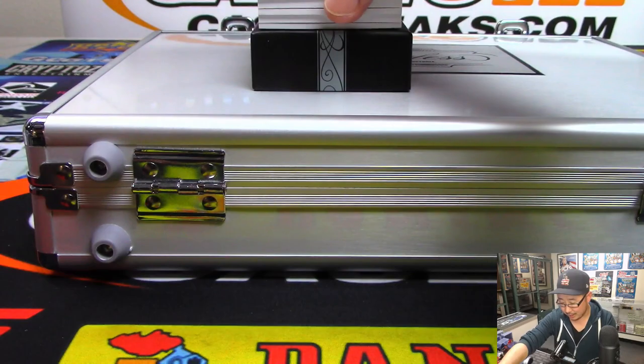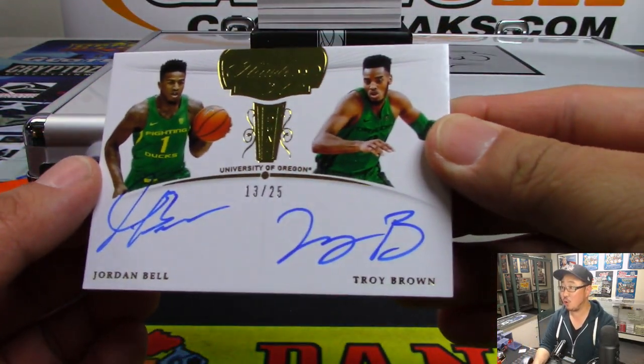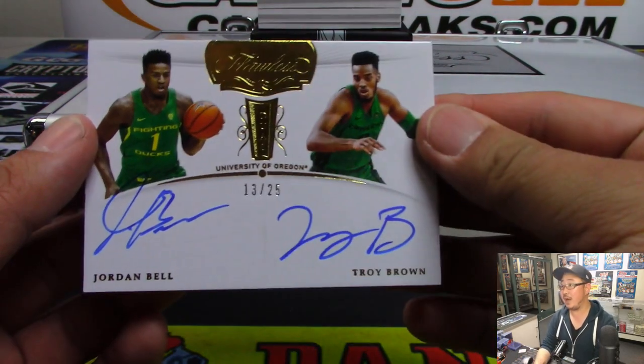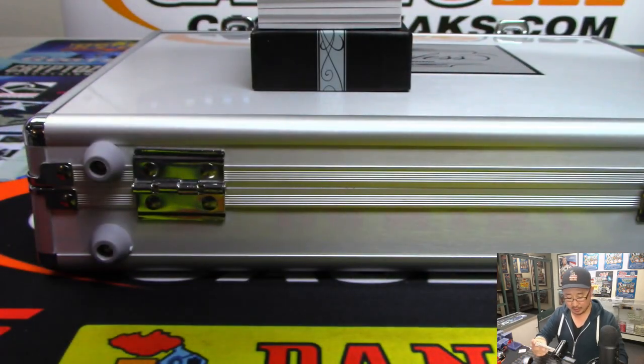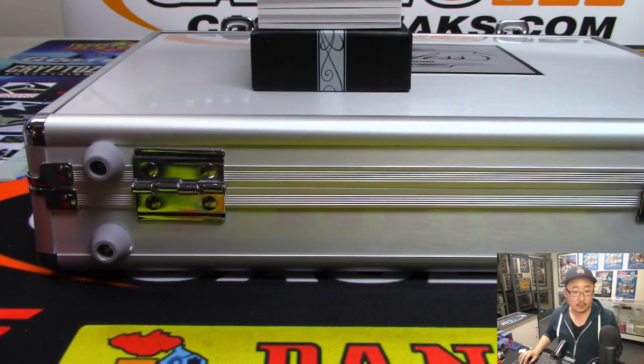Another dual autograph. These are both Oregon players. 13 out of 25, Jordan Bell and Troy Brown. 13 out of 25. Jordan Bell goes to Mark. Troy Brown, Patrick K, another randomizer.